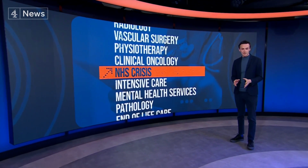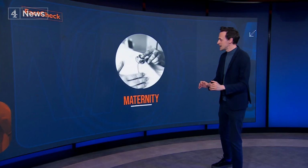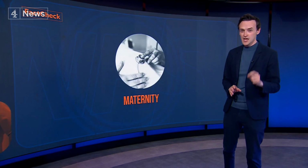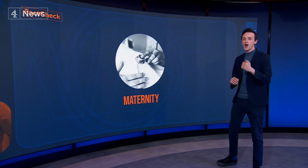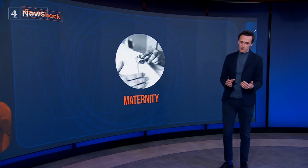Well, last night, our FactCheck team revealed the shocking extent of England's missing nurses in neonatal and critical care. Tonight, we can show you just how bad things are in maternity units up and down the country. Our exclusive data, which we obtained after a 10-month battle with NHS England, shows how many nurses and midwives are missing from maternity wards. Here's how it works.